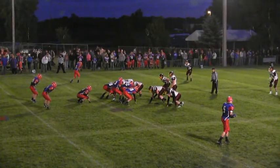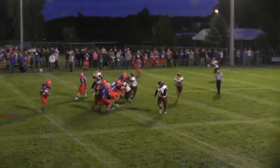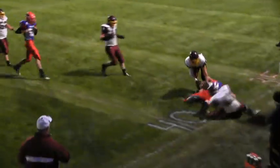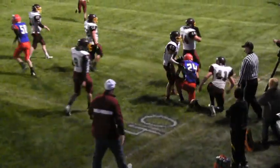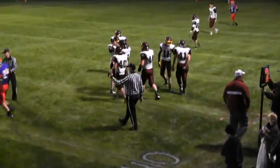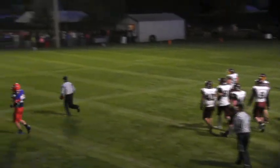Wishbone backfield, double splits on the line. Pitch to Hofer. Trevor Hofer gets the corner turn. He's inside the 40-yard line. And it's still going to be a loss. Well, they're marking him down basically at the line of scrimmage for a no-loss play out of the deal.